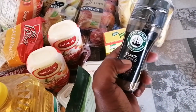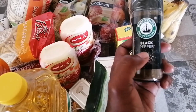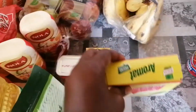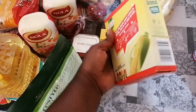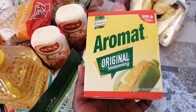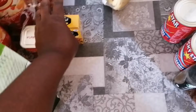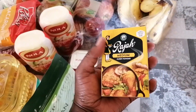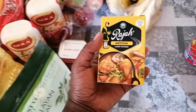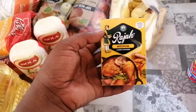So I have a black pepper to join some other spices there. This time I wanted to mix with a black pepper. Then the Aromat refill, which is cheaper than when you buy with a container. I already have a container, I'll be transferring from here to the container. Then the Rajah, I ran out of Rajah, and this Rajah is too small. I use Rajah almost every day and almost everywhere where I cook, especially when I want to remove some odors in some other food. I use this thing.